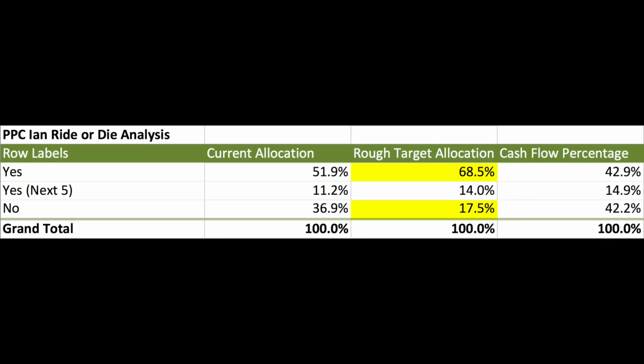My goal is to take those ride or die up to 68.5%. And the next 5 up to 14. That's going to be at the expense of the ones that are at the bottom row, the no, they're not ride or die. I have to get those down from 37% down to about 17.5%. What you also see is I largely rely on the ones at the bottom for 42% of my cash flow. And so I still have a lot of cash flow concentration in stocks that are not ride or die stocks.